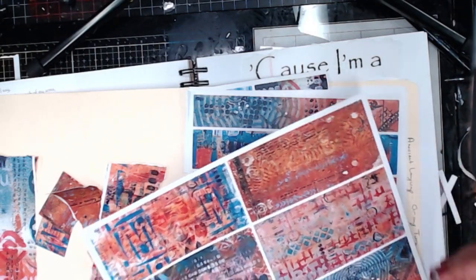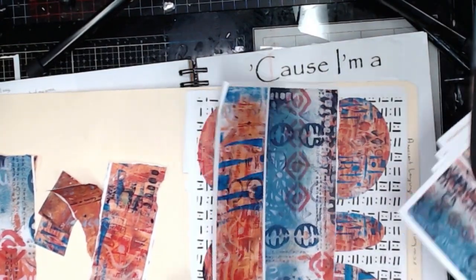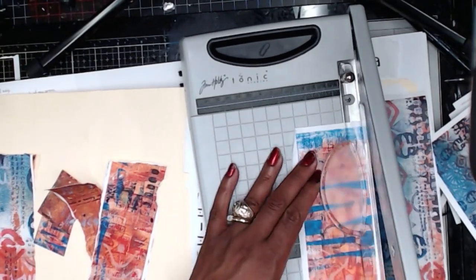All righty, I'm going to speed this up a little bit. I don't know what I'm gonna do. I don't. But I don't wanna sit here and cut these up all day. I know that much. So, what am I gonna do? I'm going to use my cutter and cheat a little bit.